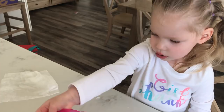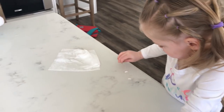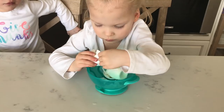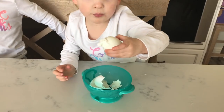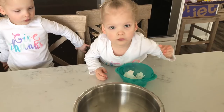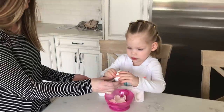That's yucky. All those eggshells. Thank you. Oh, you're going to clean up. Thank you for helping. Get another egg too. Ezzy is an excellent egg peeler. Look at that. I want to put it in. Good job. Throw it in there. Thank you. Let's see how Scarlett's doing. She's got half of hers done. You want to finish?